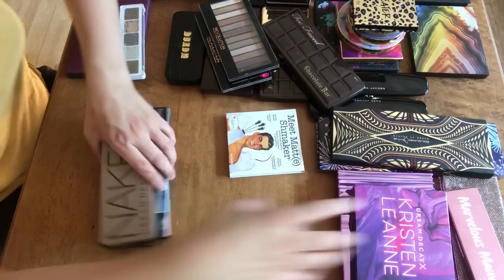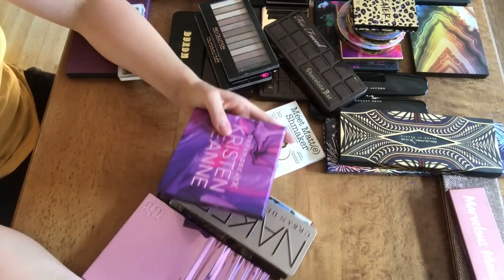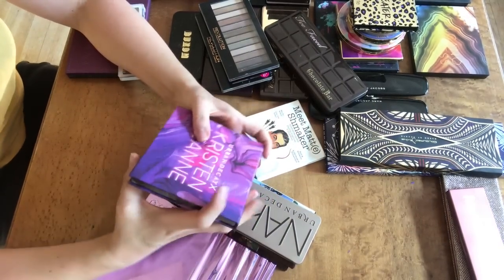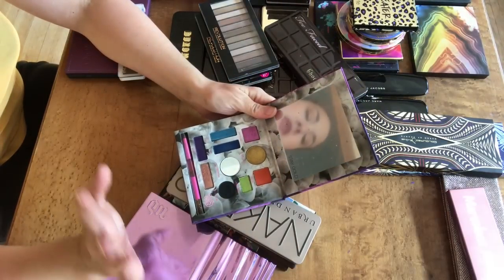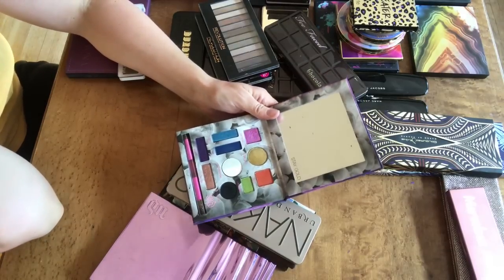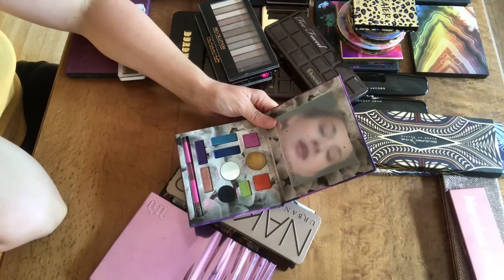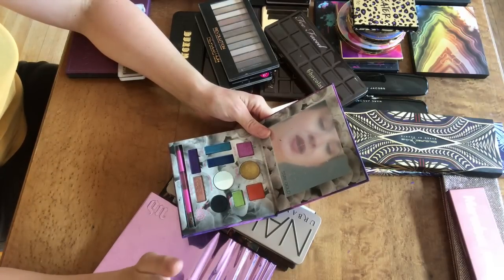Okay, my Urban Decay palettes. Oh, why? Man, I need to get rid of some stuff. This is the Urban Decay and Kristen Leanne collab, and I have not used it very much. I need to use it more.